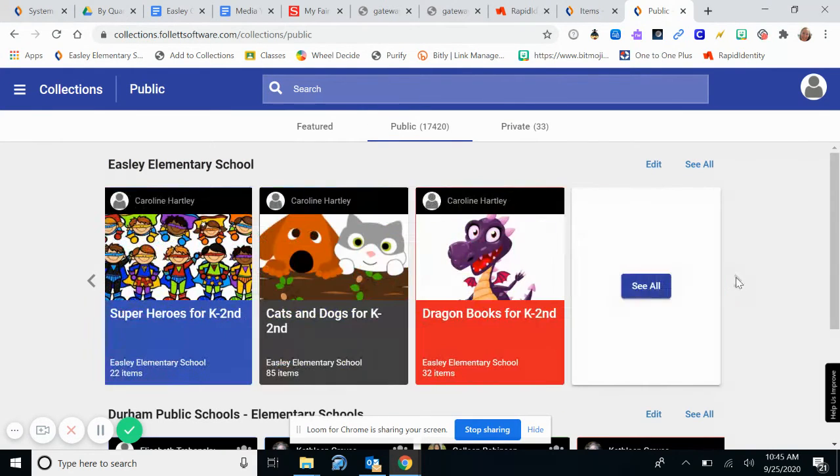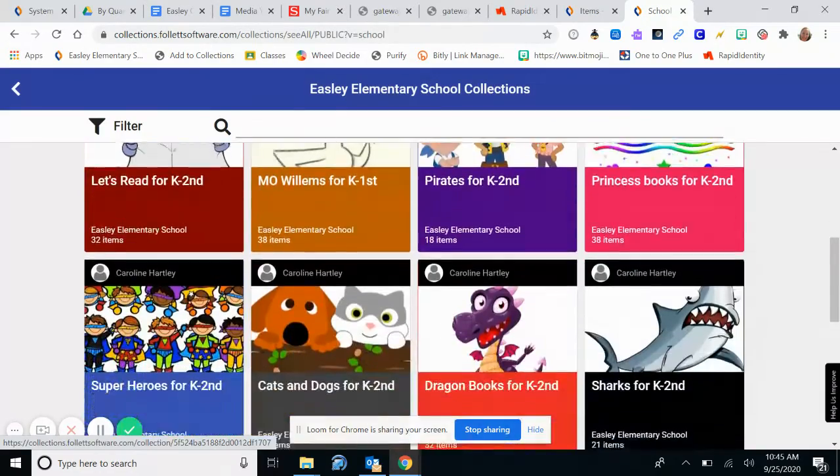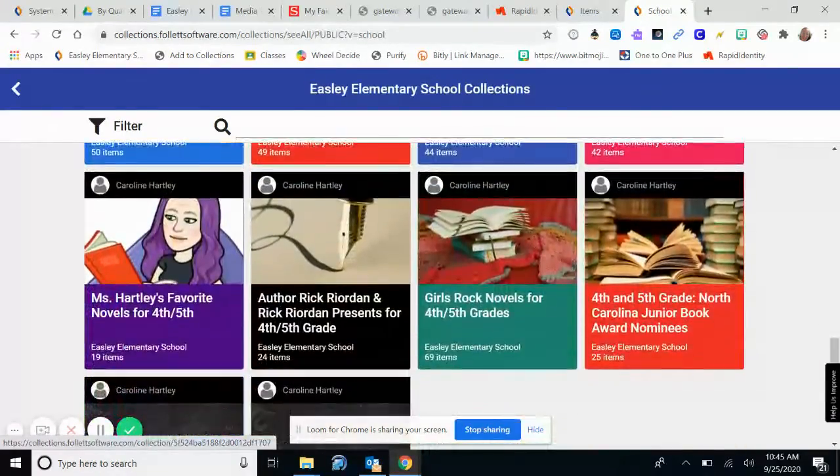Okay, so hopefully you guys can use this as a place to just start, where if you're not really sure what library books you want to get, this will give you a beginning point.